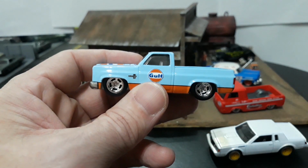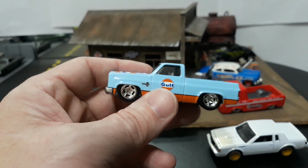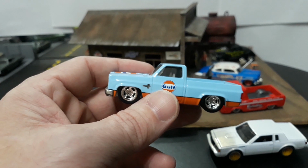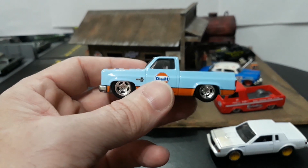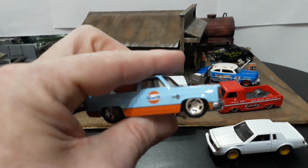It's a little big when you put like the Auto World next to the Hot Wheels one. The Hot Wheels seems a little bit beefier, like thicker, has more girth to it, however you want to say it, but still very nice. Love all the square bodies from all the manufacturers actually. But yeah, very cool truck.